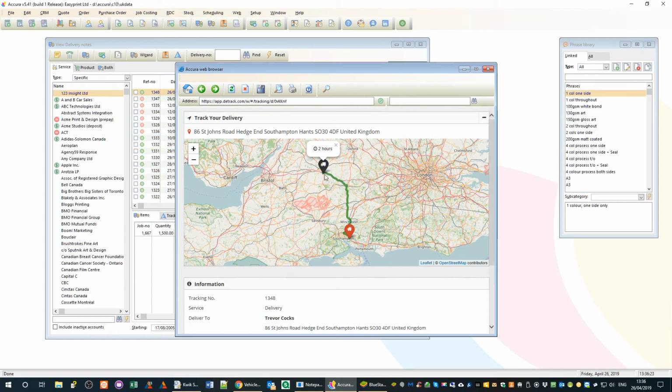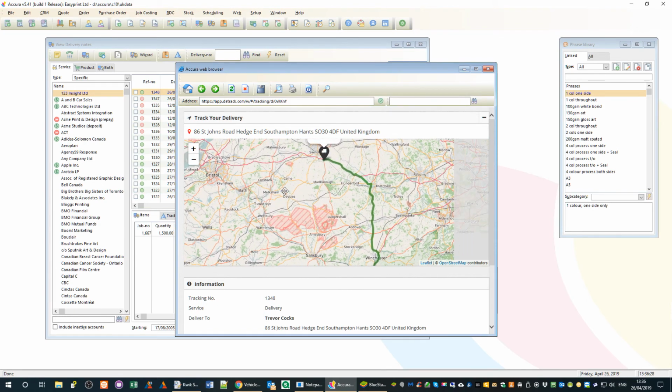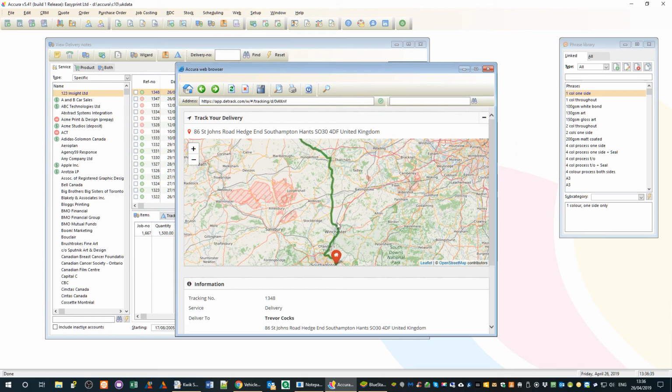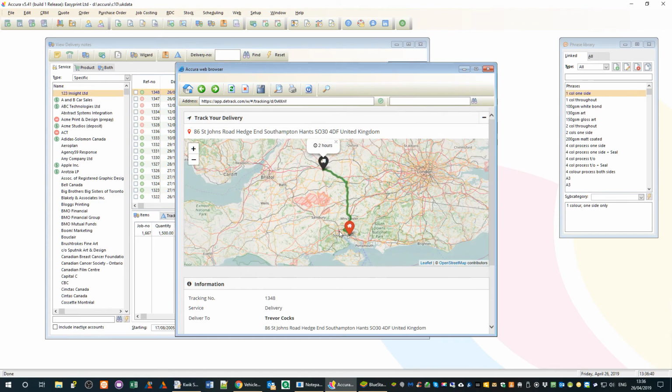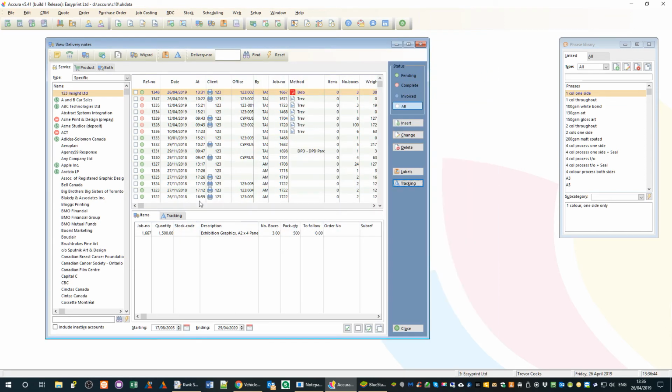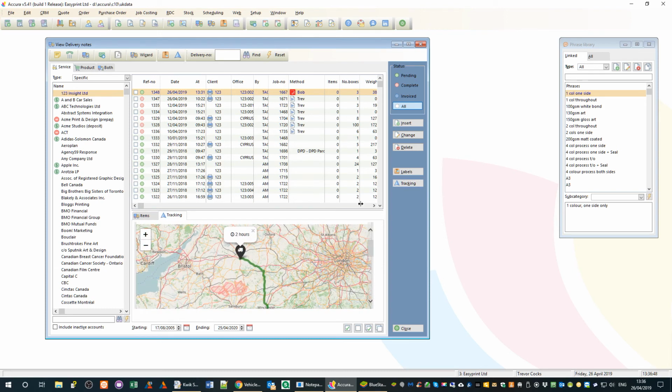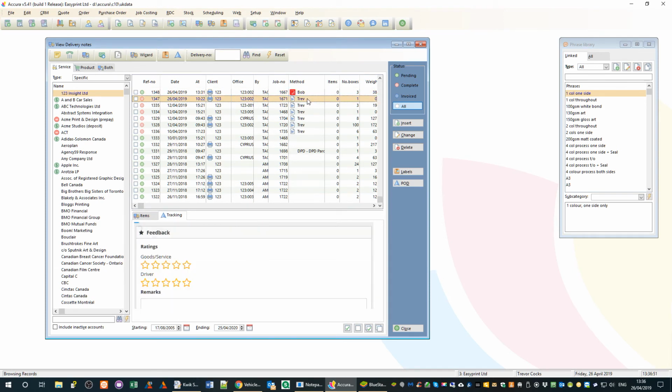Now as Bob drives, he is literally going to move along this route, and you will be able to see exactly where he is, and so will your customer. So they will be able to see that he's got 2 more drops before he gets to them, and then he's on his way to them. So that's a very powerful feature. You also have that here on this tracking tab down here, so that way you can scroll through different delivery notes and see their statuses.